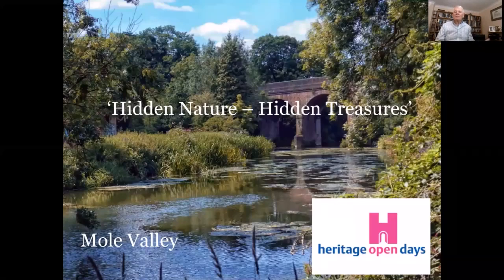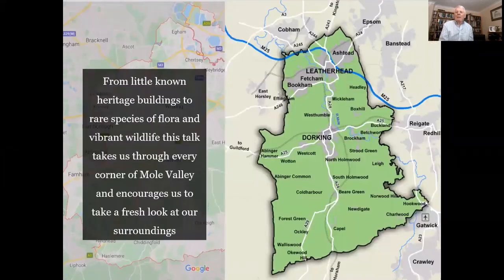Let me just share this screen with you and we will take you straight through, if I press that button, to the talk. You should all now be able to see a view of the Mole River as it runs under one of the railway arches here in Leatherhead, next to where I live. So here is a map of our area, Mole Valley, part of Surrey.